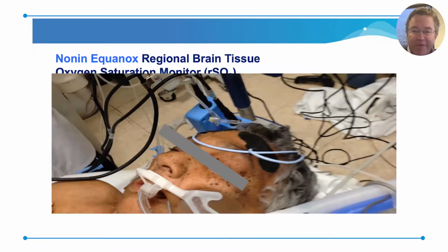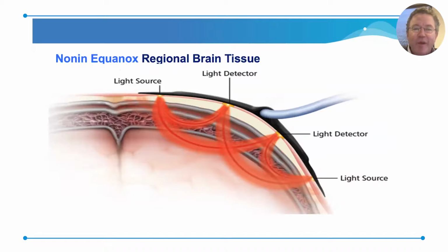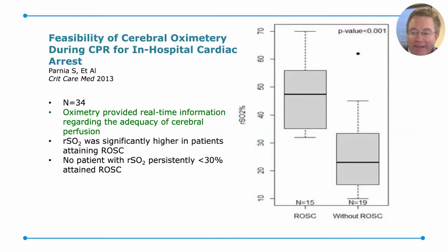Similar concepts are now on the way with the use of non-invasive brain oxygen monitoring, because let's face it, drilling holes in the head of cardiac arrest patients, although fun, never really is going to become a standard of care, and it may not be necessary actually with some of this technology. Here's sort of a concept of what we're trying to do. In the case of this sensor, we're measuring the regional oxygen hemoglobin saturation of the brain tissue, subtracting out venous circulation in the scalp and skull. And in this small study by Samparnia, they found that higher regional O2 sats did occur in the patients who had a good neurologic outcome.